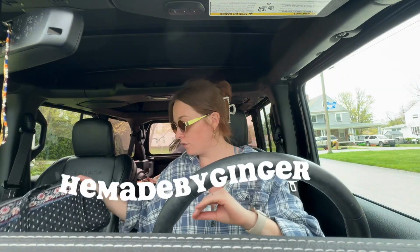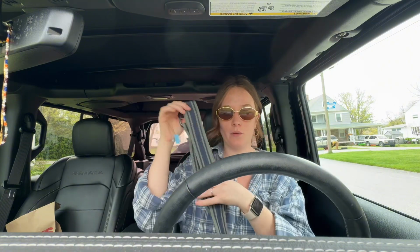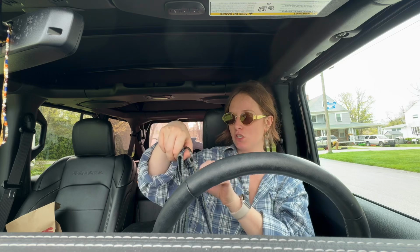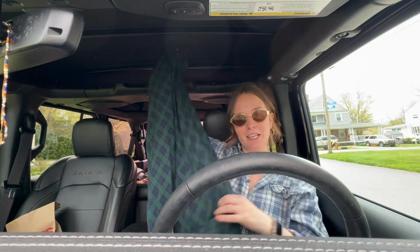Rapid fire thrift haul because I'm so hungry and I have a meeting in a half hour. I just went to Salvation Army, so the first thing I got is this cutie little belt I thought would be so cute with a baggy pair of jeans and a little white t-shirt for the summer. It was $2.99.